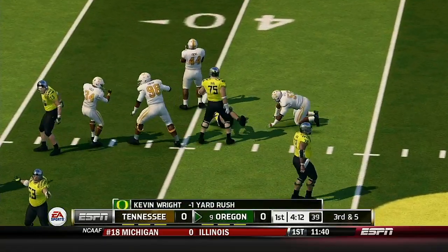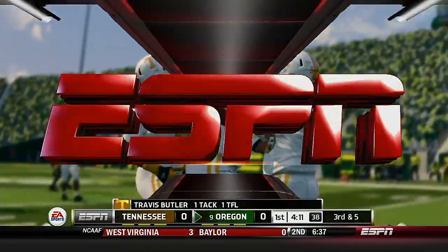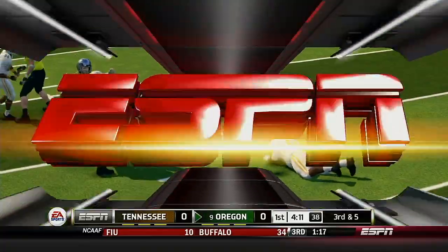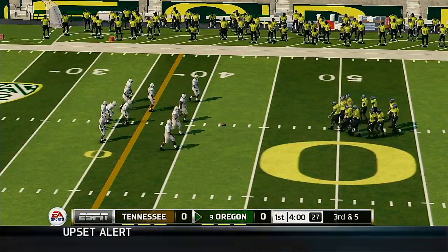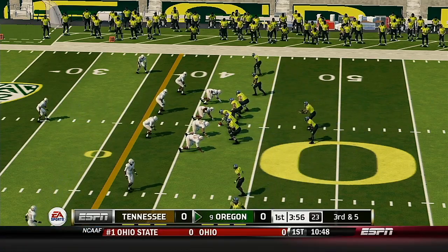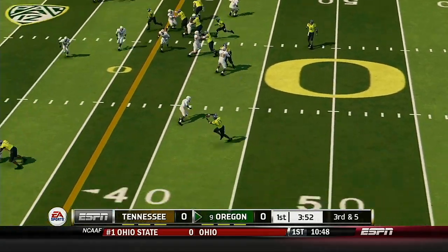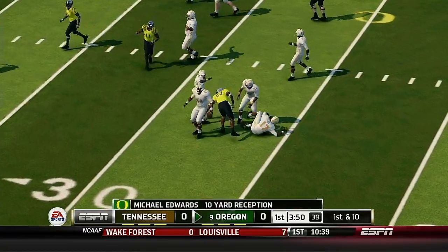Tackled for a loss. The defensive end was the victor on that play as he bolted in to tackle him for a loss. And he was able to do that because the interior linemen held their ground, leaving the runner with no options. From the 42-yard line, third down. Complete. He's got room. They'll bring him down at the 33.